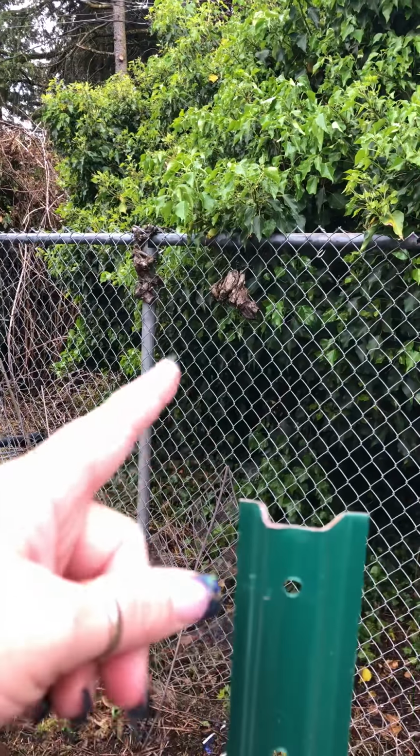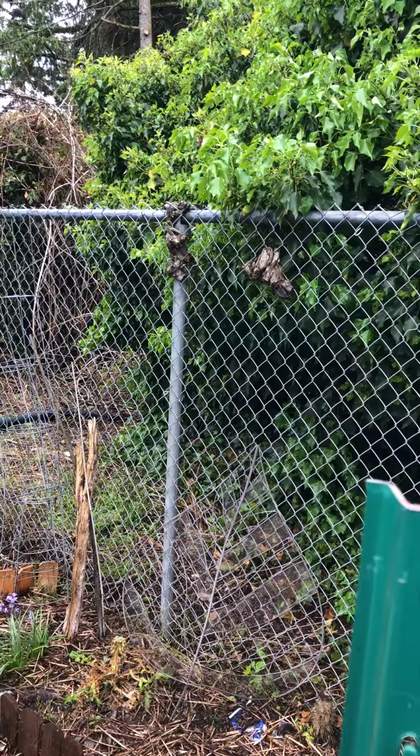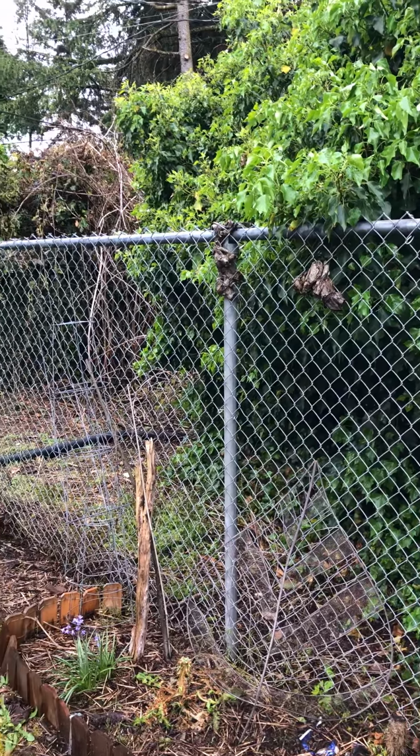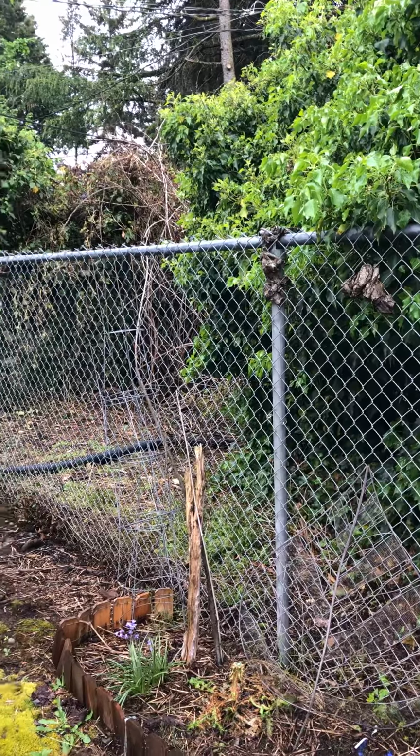I don't go back here. I call this Snake Alley. I don't like that. So I'm gonna get a snake whisperer or something out here, or my husband, to just stomp around and scare away all the snakes, because I don't want to see any garden snakes.